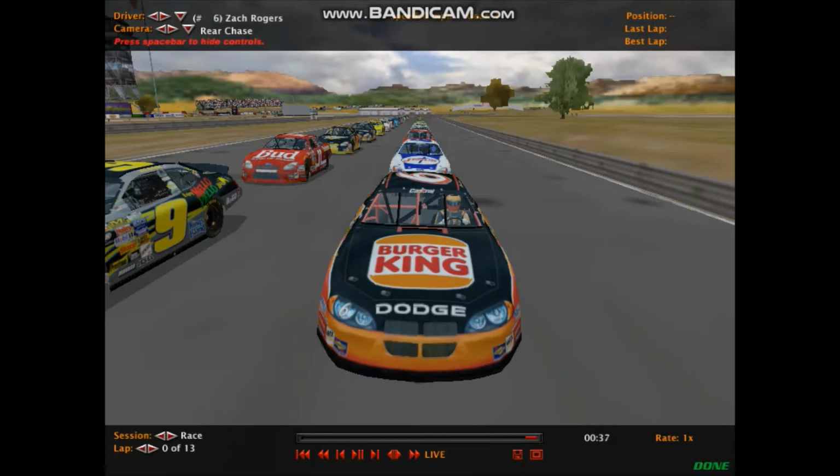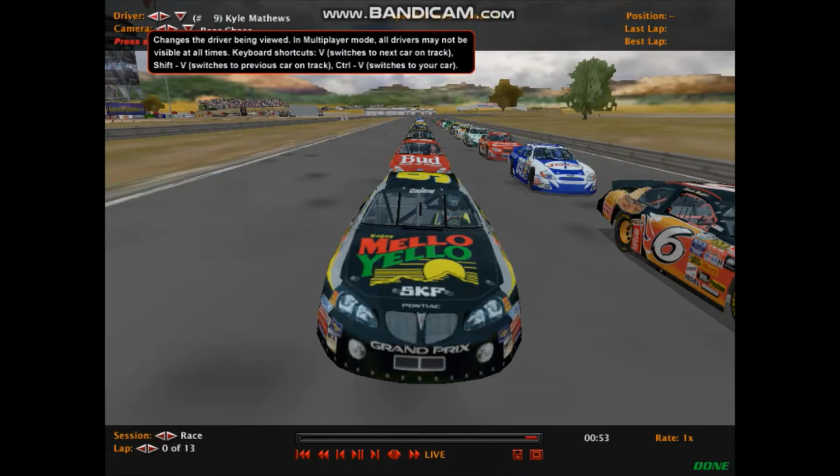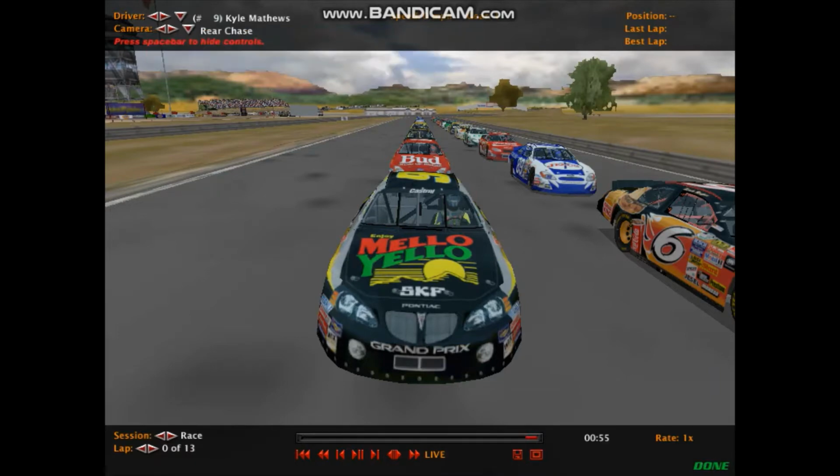But anyway, we are here today for the running of the Bud 400 as we're set for 13 laps of racing here today. On the pole, it is Zach Rogers, car number 6 of the Burger King Dodge. He's alongside Kyle Matthews in the number 9 Mellow Yellow SKF Pontiac.